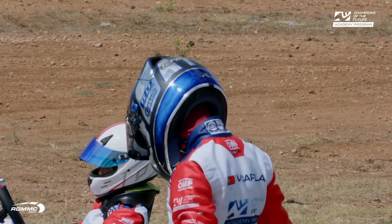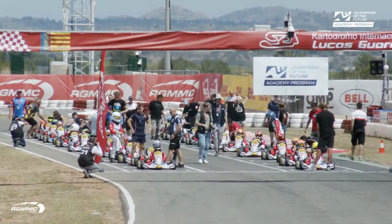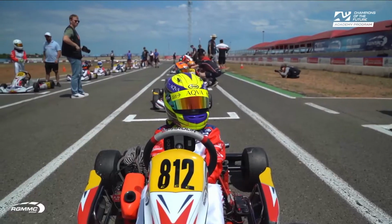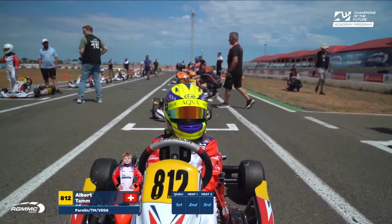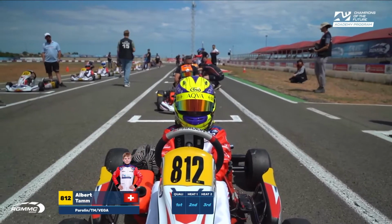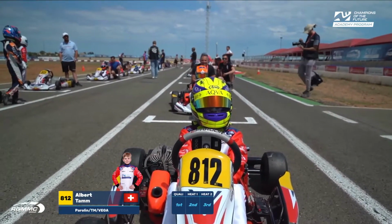Albert Tam, who starts alongside him as well. Really, really good results. Pole in qualifying. He was looking so strong at the start of the day, and he's stayed with the strong results as well. Second and a third for Albert Tam. So he's in a position where he knows what he needs to do. Can he just maintain it, get that cut to the inside?